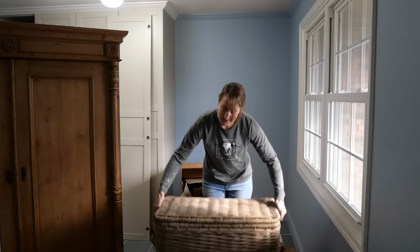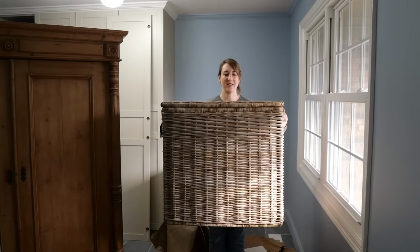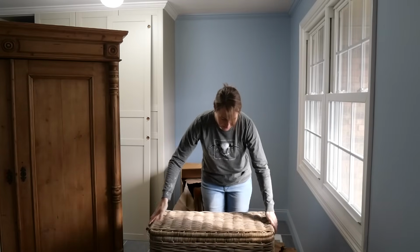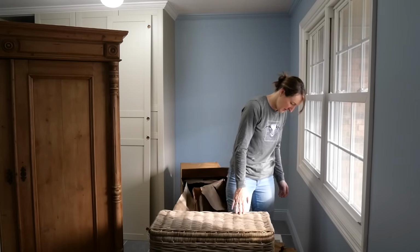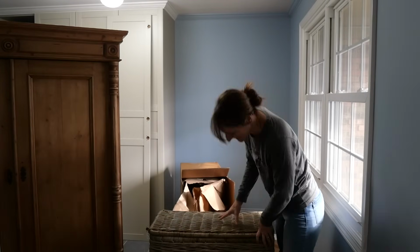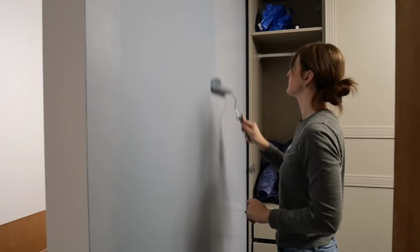Let me tell you what. This is perhaps the biggest investment I've made in a laundry basket in an extremely long time. It's gonna be worth it. I know it is. And I have a trick for it. Wait until you see. I have quite a few DIYs planned for this room, so stay tuned.